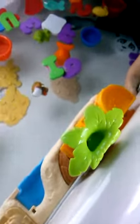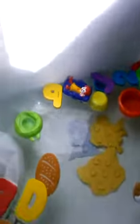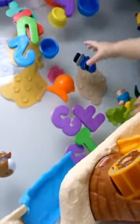Whoa. Sticks to the side of the tub just like that. It's got a slide. And your little beach goer, whoops, can go down a slide and into the water. All right.